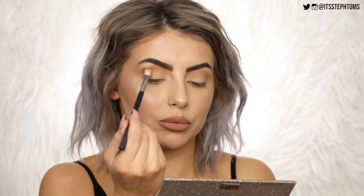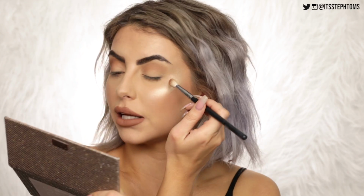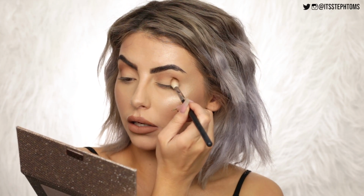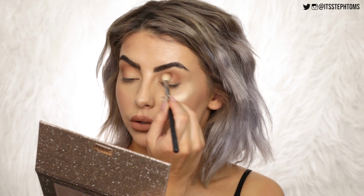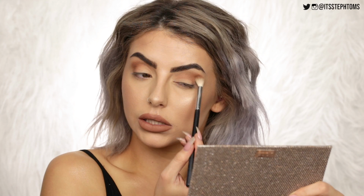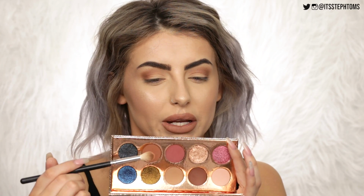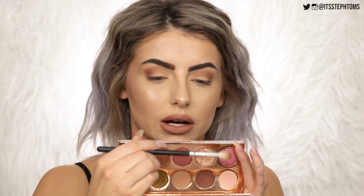I'm literally using the same brush just to blend it in with what we've already done. So again, tap, tap. That's all I'm doing. Tap off the excess, and then just patting it on the outside, and then working that into the crease. And so far these are blending out really, really easily. I also like with this palette that you've got neutrals in the middle, and then you've got your warms on this side and your cool tones on this side. So I quite like that.